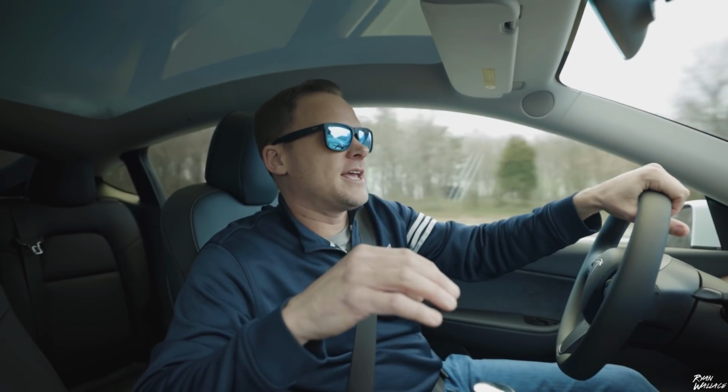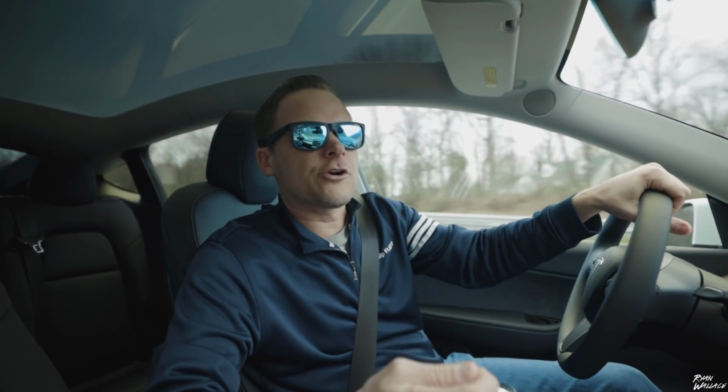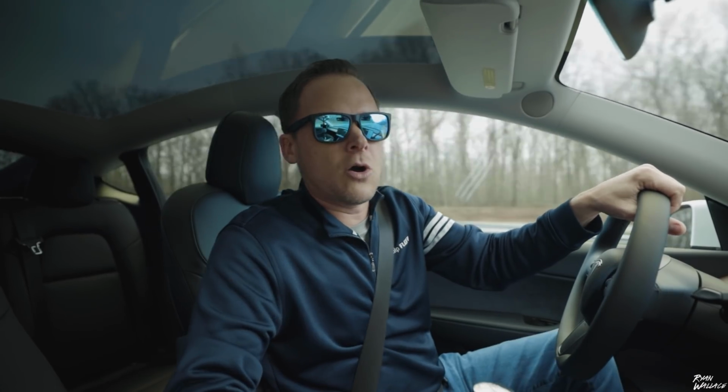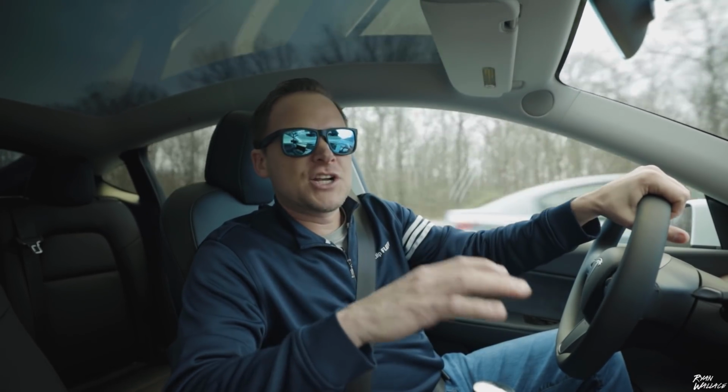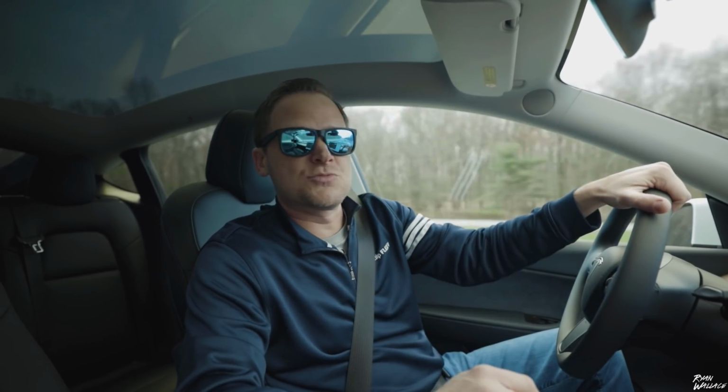The Model 3 sat so low that if you drove over a quarter, you felt every single bump in that car. Lindsay and my son always complained about how much you felt in the Model 3. The Model Y is a smoother car.